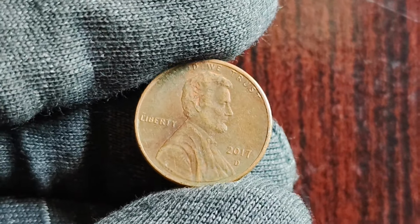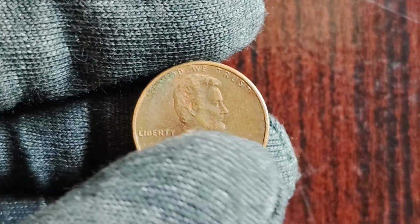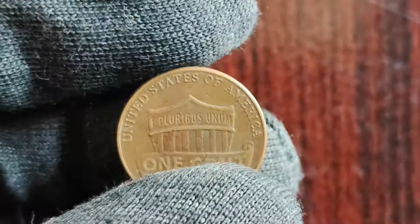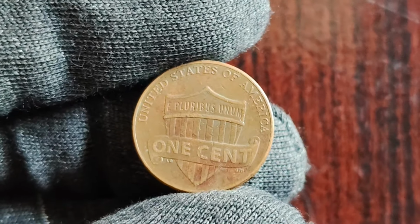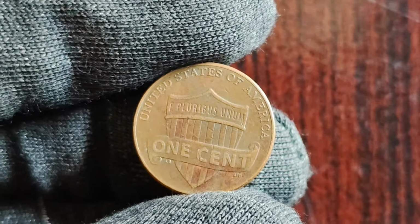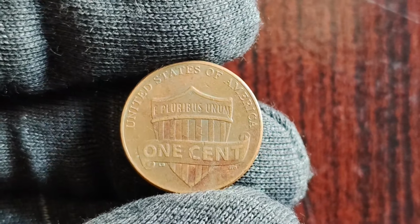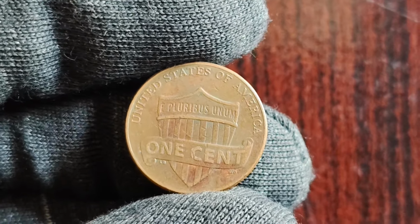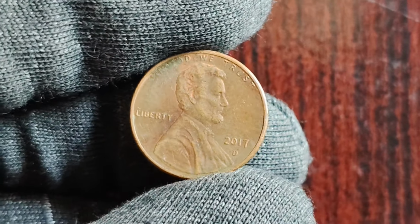This penny was part of a special release for the 225th anniversary of the U.S. Mint. To commemorate this milestone, the Mint produced a limited number of coins that have since become highly sought after. While a typical 2017 D penny might not have a high face value, certain features or errors make some of them incredibly valuable. So, how do you know if your 2017 D penny is one of these rare gems?